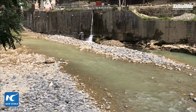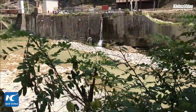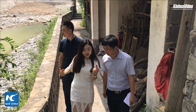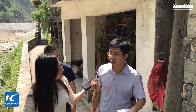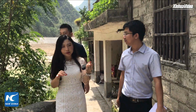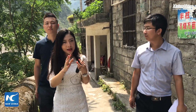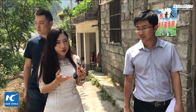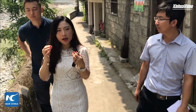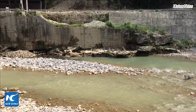And as you can see, the river. Is that the Daning River? I don't know. Mr. Tang, can you tell us information about the river? This is actually a branch of the Daning River, the Xixi River, and more importantly, the Daning River is a branch of the Yangtze River. This town, located in Wuxi County, is in the middle part of China, in the southwest China's Chongqing municipality.